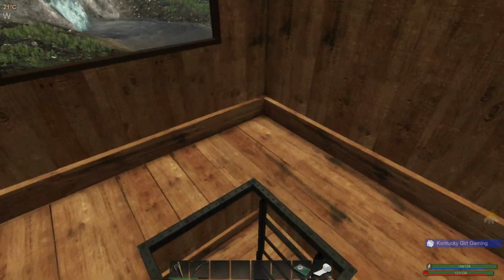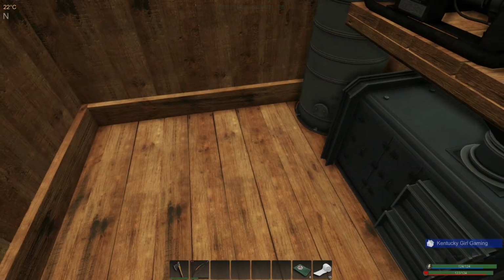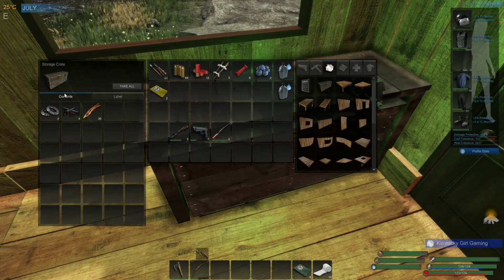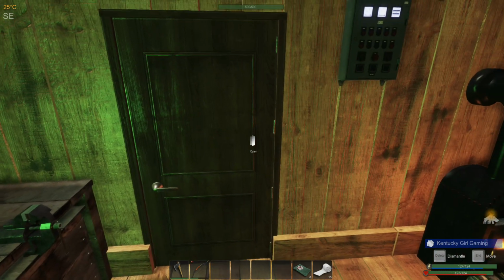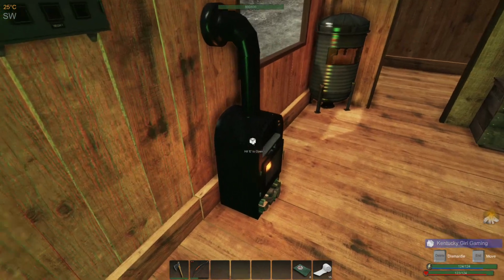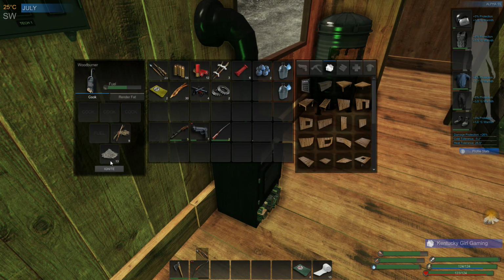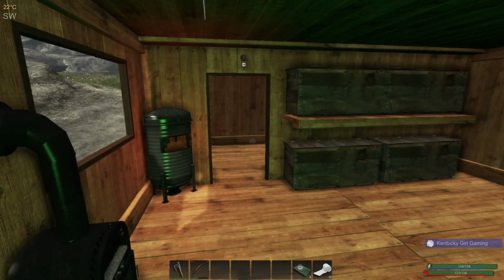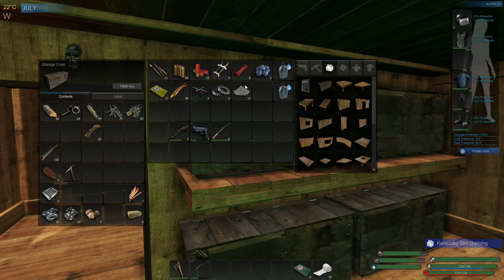Let's get down the hatch here. Let's get our few little items that we want to take back with us. We don't want to use up all of the power here, so I'm going to go ahead and extinguish the fire. Make sure that is empty. I want to grab the food on the way out the door.